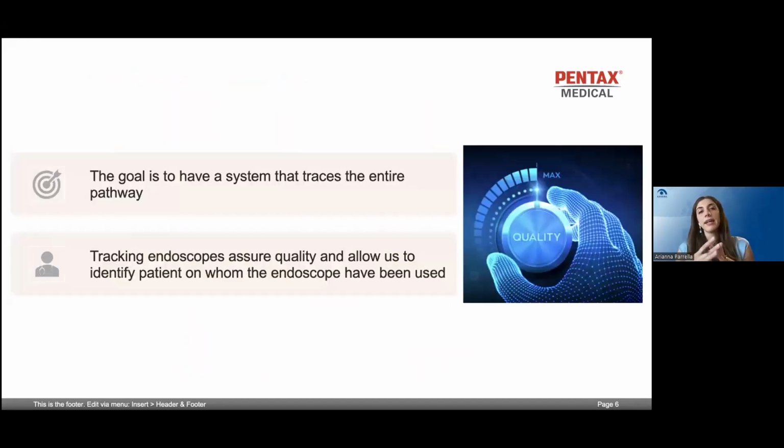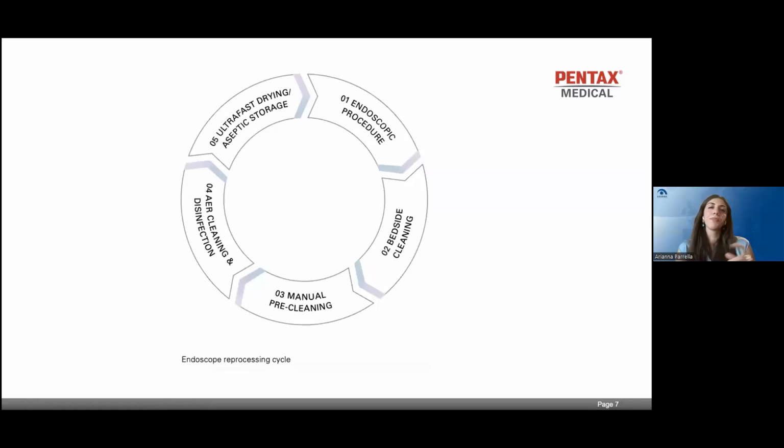So we can say that the goal is to have a system that is able to trace the entire pathway, because tracking the endoscope assures quality and allows us to identify the patient on whom the endoscope has been used, especially, clearly, when we have positive findings. So this is the reprocessing cycle as we perform it in our daily routine every day.